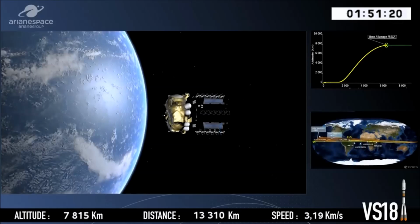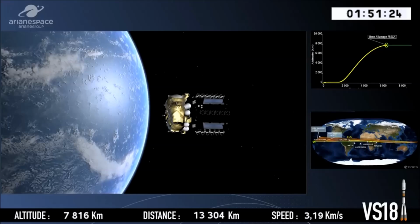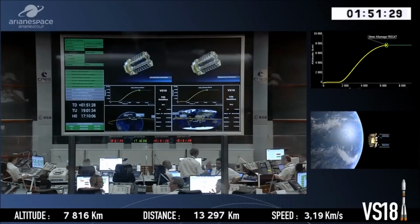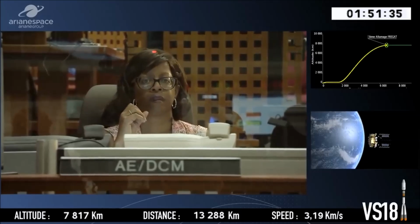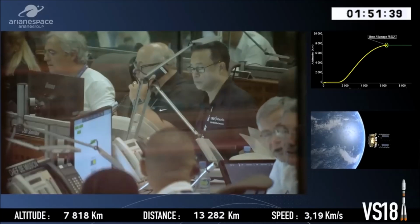We had a ballistic phase lasting about 8 minutes. Then the Fregat upper stage switched its engine on again, and we've just had a ballistic phase now, which is lasting about 1 hour and 20, and coming to the end of that.